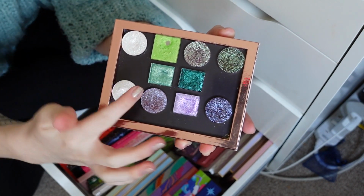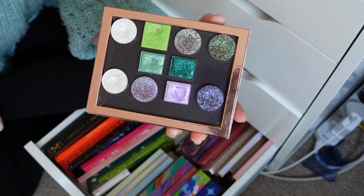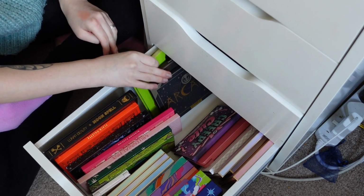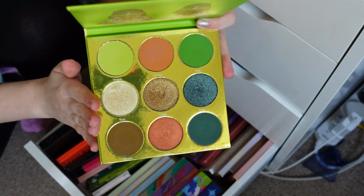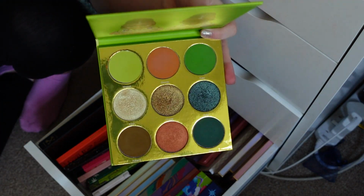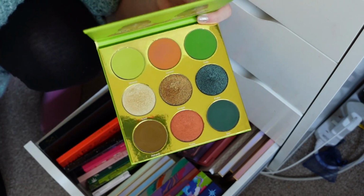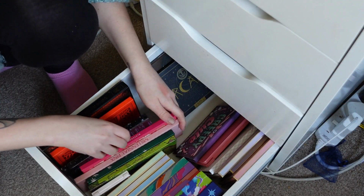These two are from Divina. These rectangular pans are Cleona, this is Lethal, and the rest of the circle pans are Glam Shot. And I was thinking, first of all, I want to pull out my Juvia's Place Tribe palette, if I can get it out. I haven't used my Tribe palette in such a long time, and I love this palette so much. I think it's discontinued, I'm not too sure. They brought it back in stock recently, but I don't know if it's still available. And this palette's incredible. I haven't used it in such a long time, so I thought this could go nicely together. And I've seen a lot of my friends recently use this, so that's kind of inspired me to pull this out again.